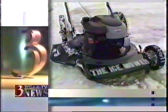Tell me that snow to clear, though, huh? Well, I was going to say, but wouldn't that come in handy around here? I like it. Ice mower, of course, and we'll take a closer look at this Vermont invention next.